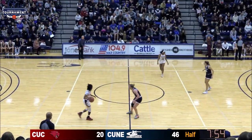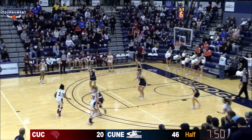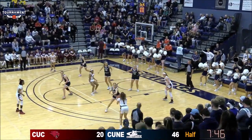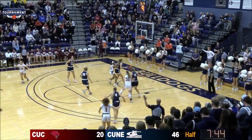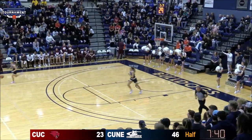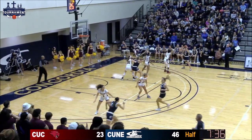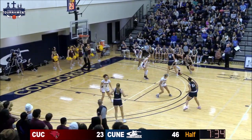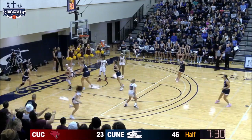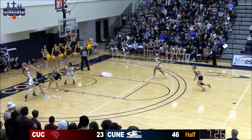Throw it in here to Wade after the Bulldog foul, the first foul of this third quarter. Ball screen set by McGregor on Wade. Wade goes to the top, now throws it to Hopkins. Hopkins on the drive, out to Perry for 3, and that goes for Concordia Chicago. Their third 3 of the game, and that's Perry's 13th point. Perry, she has 3 of 8 shooting as McGregor gets that off a defensive rebound.